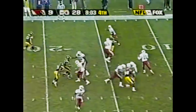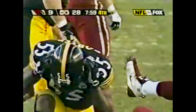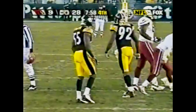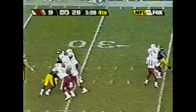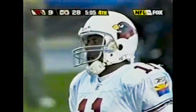3rd down and 11. Plenty of time. Once again, the same result. Joey Porter this time, along with Aaron Smith. And that's why 3rd down has not gone good. They've been in 3rd and long situations, and the Steelers with that 3-4 defense and those outside linebackers that have been bringing it all day long, whether it's Jason Gildon or Joey Porter, coming in here and getting another sack on Jeff Blake. Shotgun formation for Blake. Blake holding it. Intended for Ship, no place to go.